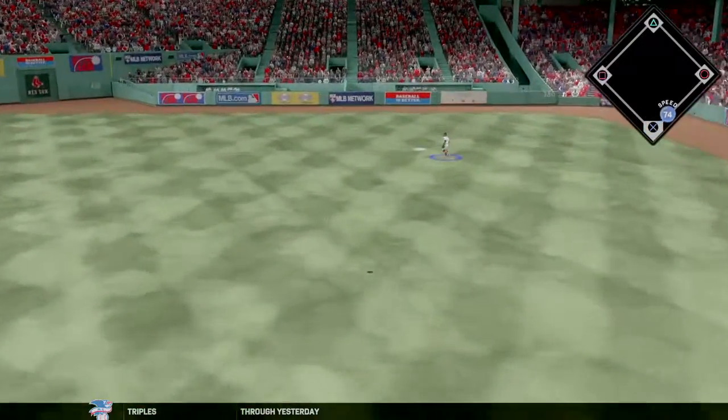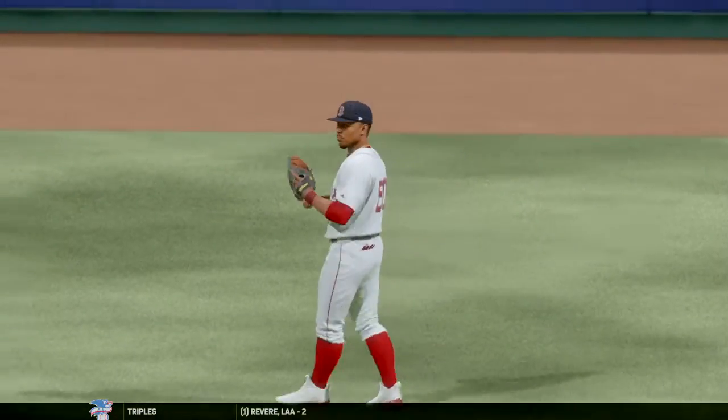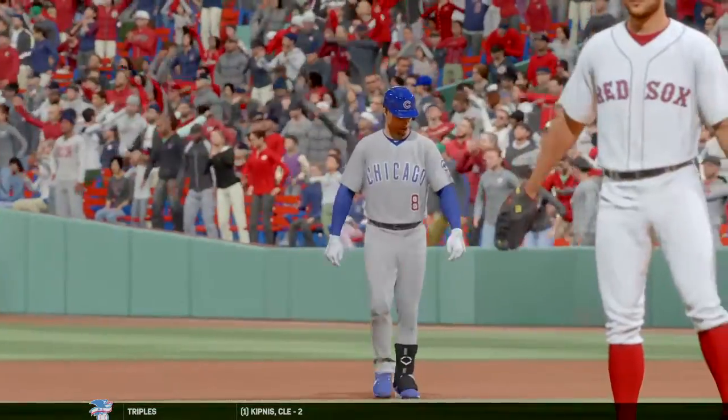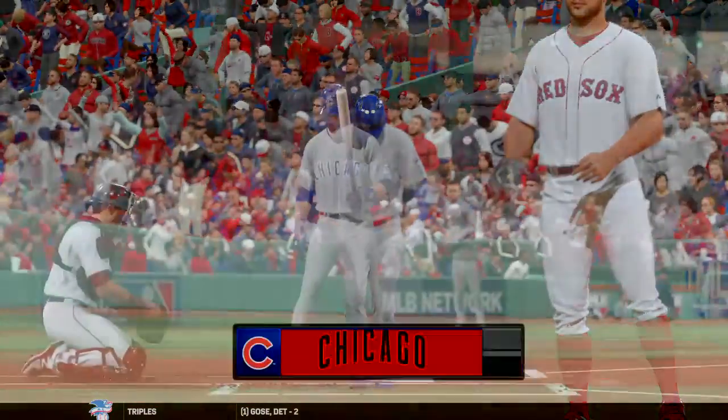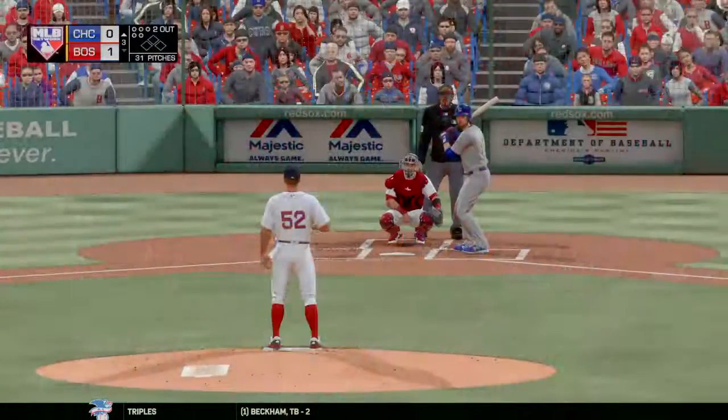Takes this the other way to right. But he'll barely have to move out there in right as he hauls this one in for the second out. For the Cubs, left fielder, Ben Zobrist. Striding in once again, Ben Zobrist. 0 for 1 here in the early going.